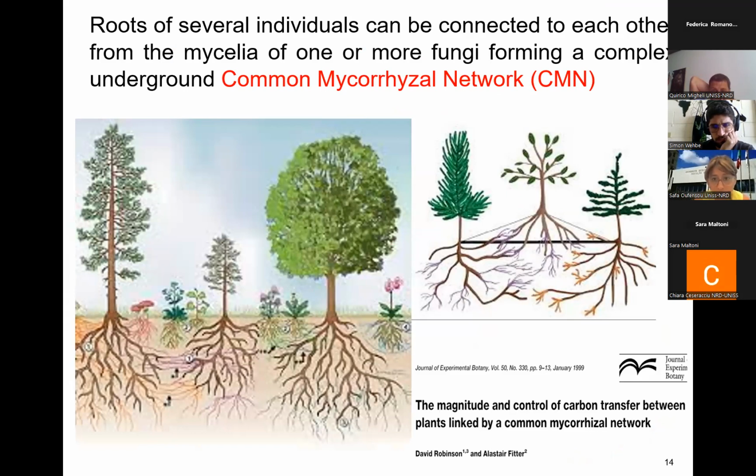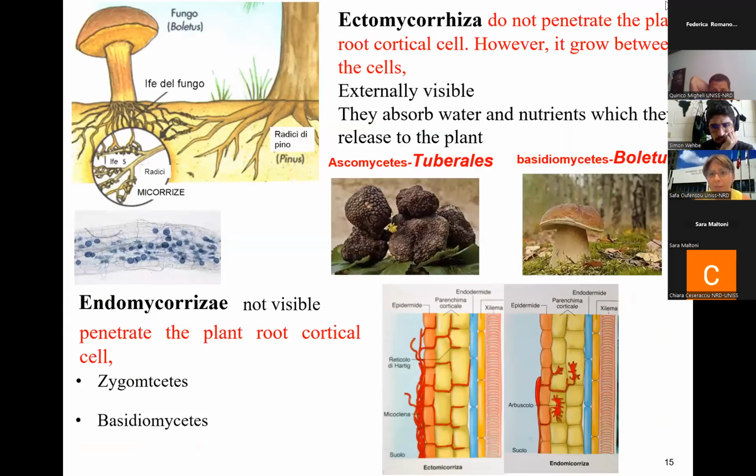Two types of mycorrhiza exist in nature. Ectomycorrhiza, which don't penetrate the plant root cortical cell but grow between the cells, and the endomycorrhiza, which are not visible and penetrate the plant root cortical cell. Okay.